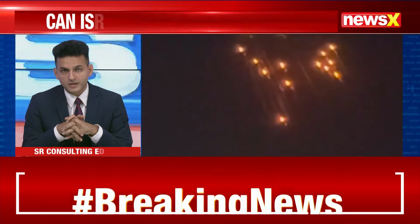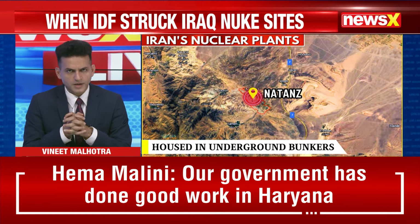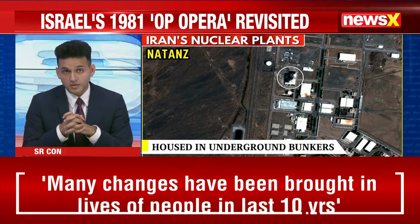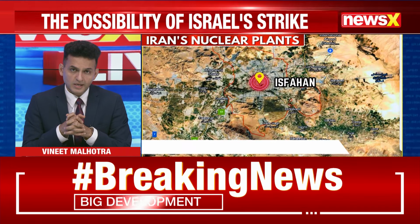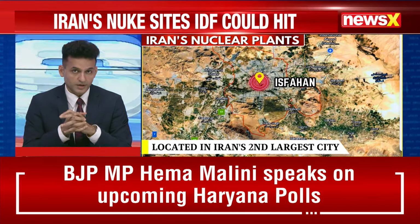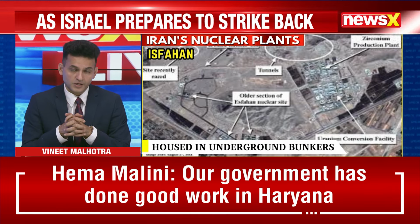Iran's current nuclear facilities are spread out. One is in Natanz, located in the Isfahan province, about 180 miles south of Tehran. The facility is housed in underground bunkers and includes the fuel enrichment plant and the pilot fuel enrichment plant. Two, Isfahan, a large nuclear technology center on the outskirts of Iran's second largest city. The center includes the fuel plate fabrication plant and the uranium conversion facility as well.